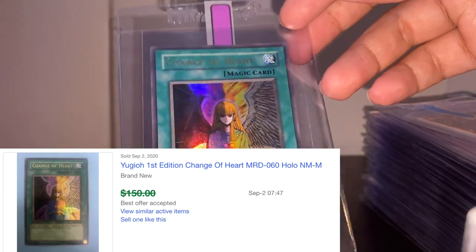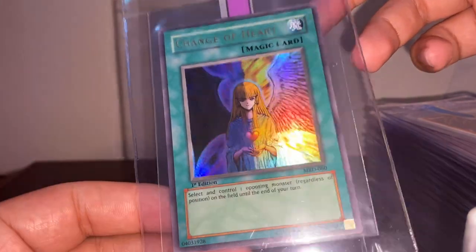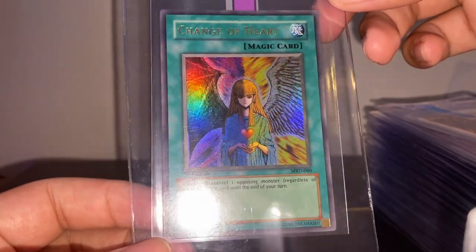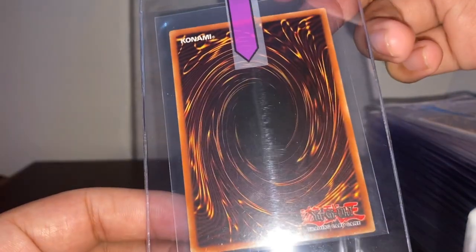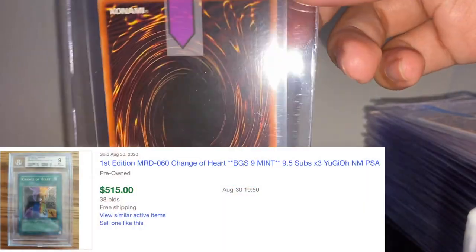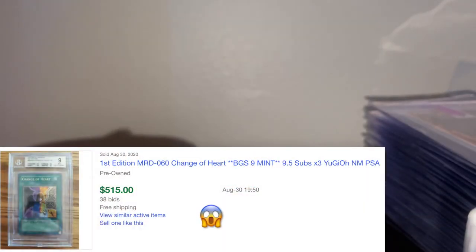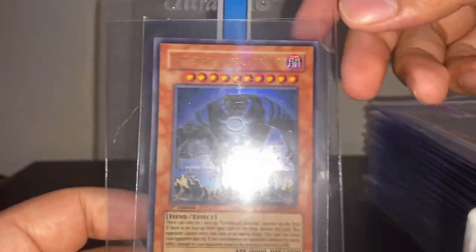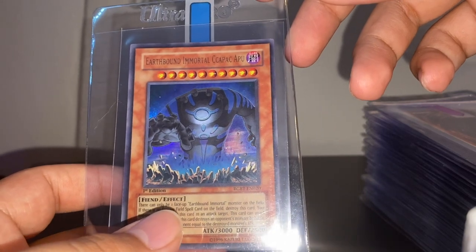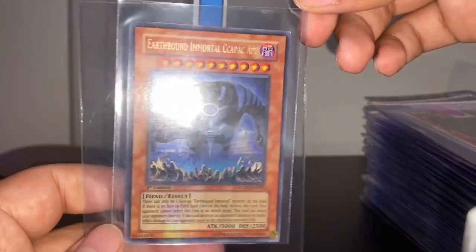Change of Heart that I got off Mercari. I think I got it for like 70 bucks, and it's really mint. So it has maybe one print line on the back. But besides that, it looks super nice, so I'm hoping for at least a 9 on this guy. And as you can see, I don't collect a lot of older cards. I don't know why. I like 5Ds and GX a lot better.